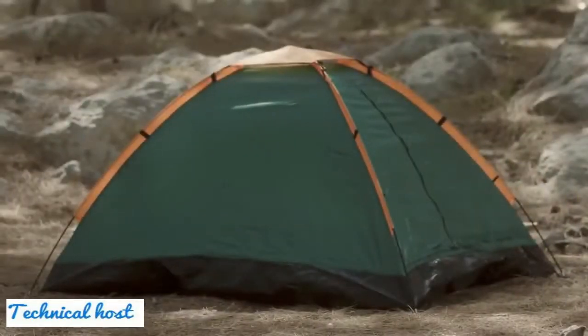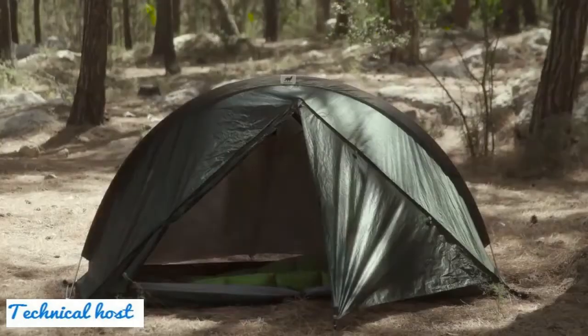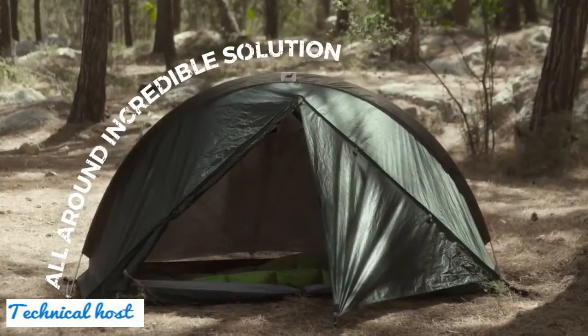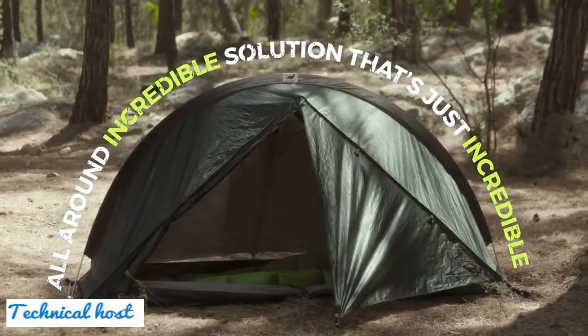This is a tent. This is a Rhino Wolf. A tent is a good solution to sleep in nature. Rhino Wolf is an all-around incredible solution that's just incredible. Yeah, we repeated the word incredible. Can a tent do this?